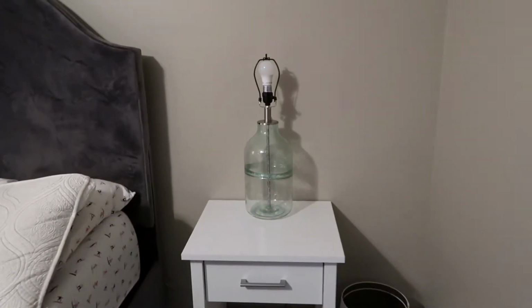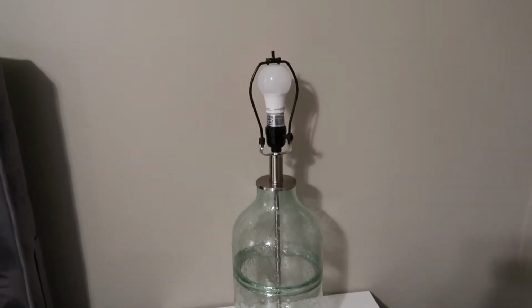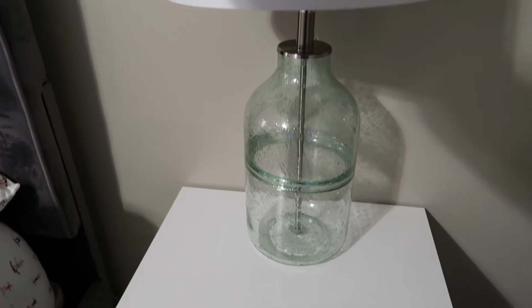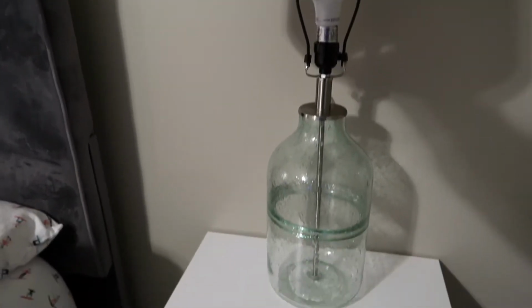We bought these lamps a couple days ago at Home Goods, and I am obsessed with them. They are missing a part so you can put the lampshade on, but I'll kind of show you what it looks like, or what it will look like whenever we get it. Okay, I'll give you an idea. We ordered the part on Amazon. It's supposed to be here, I think, Tuesday. But yeah, I can't wait to see it together.